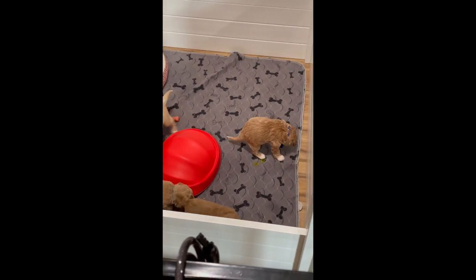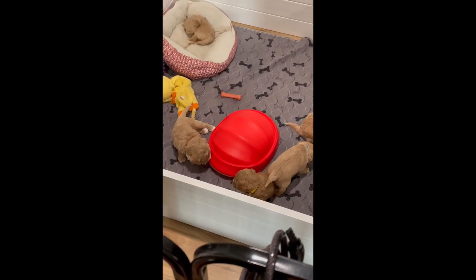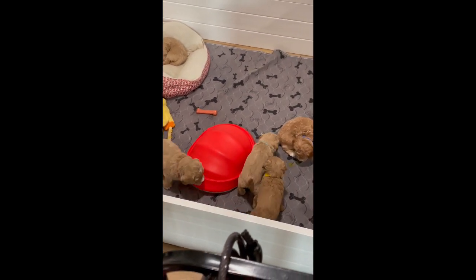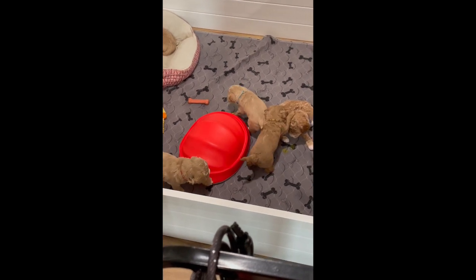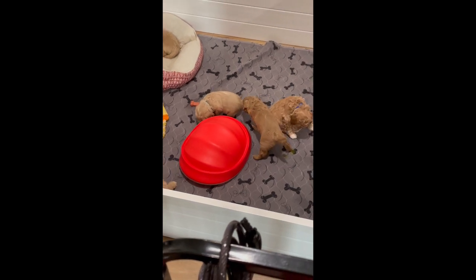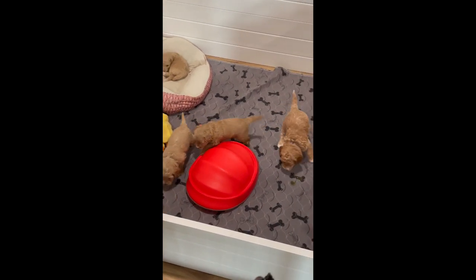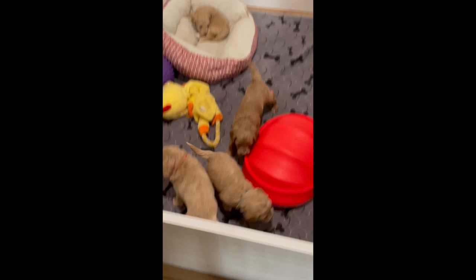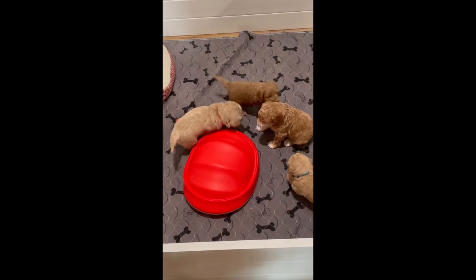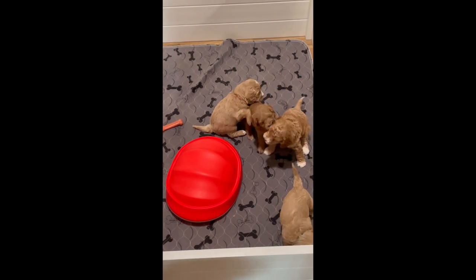Oh, someone peed. That's something we're going to introduce starting the end of this week as well. When we introduce the food, we introduce the potty trays. So that will be going in here too soon. They're at the point where they're walking around enough, I think. They could use that and do pretty well with it. Up, up, up. Oh my goodness. They're so funny at this age. They don't have a whole lot of steadiness, but they want to wrestle and play.